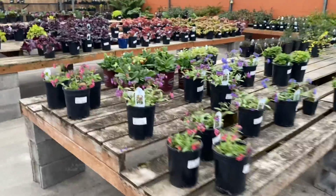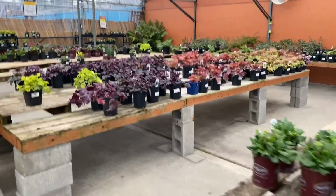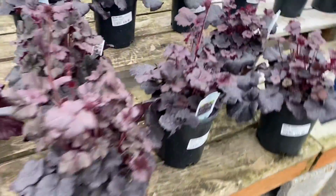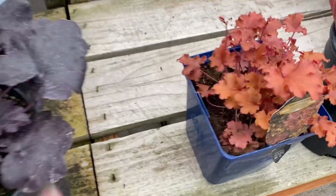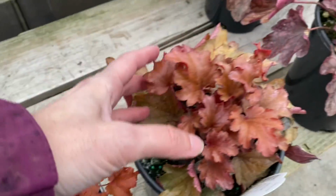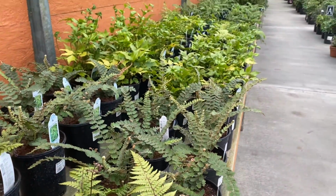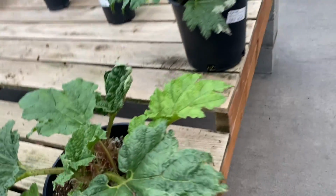There are a lot of underplanting companion plants for shade areas here. I know folks really love their heucheras because they come in such a stunning variety of colors. They also do have nice flowers. They also carry a lot of ferns, which are a great plant for shade areas and provide habitat for toads and newts. Now, I am a big sucker for gunnera.